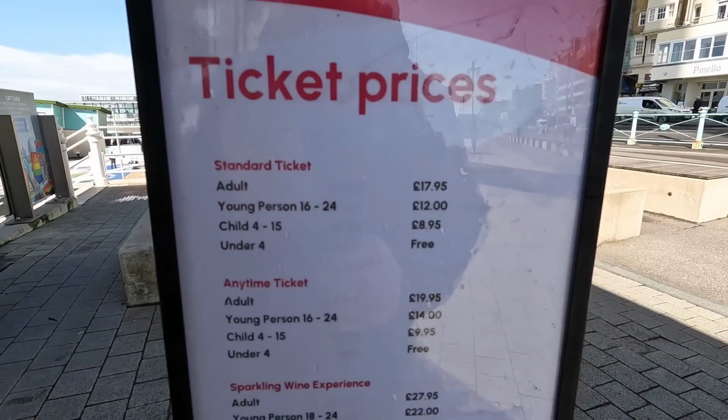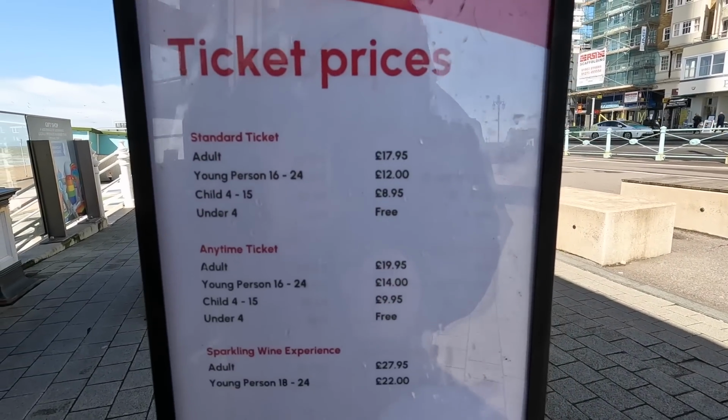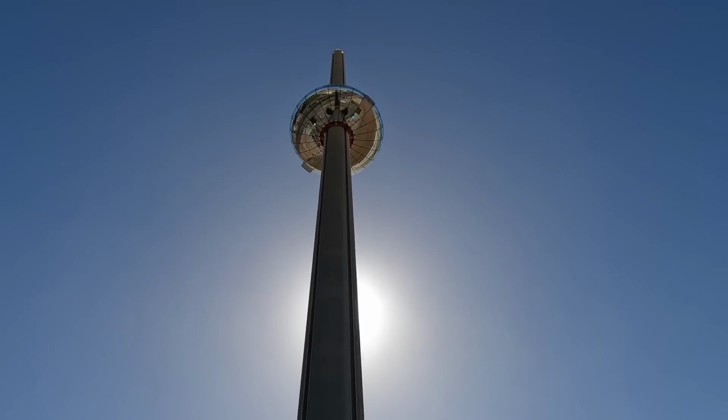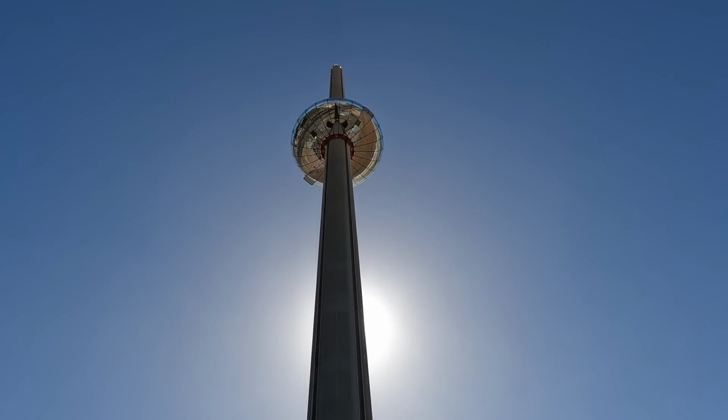It is £17.95 for adults. Young persons 16 to 24, that's £12. And 4 to 15-year-olds are £8.95. Anyone under that age is free. Mark said it's making him hungry. It looks like a big floating donut. Trust him.